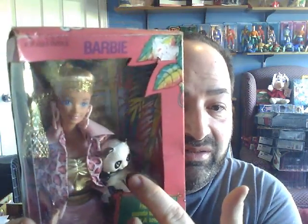And as you can see here, she has a little panda friend, and it says her own panda to care for and love. So in this series, each of the dolls had a little animal, and you see that hers is a panda. On the back, you see some of the other people in the series, including, of course, Ken. And in this case, they have an Asian female named Nikki. And we'll look at those as well.